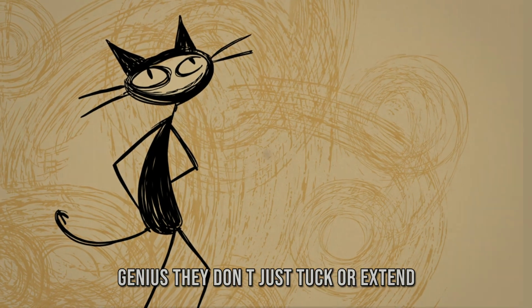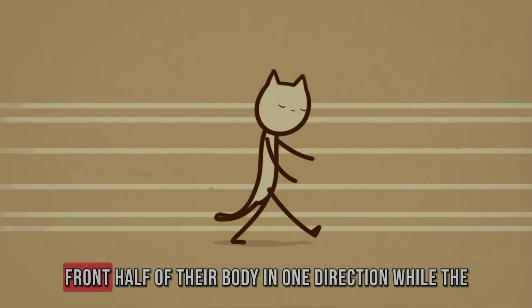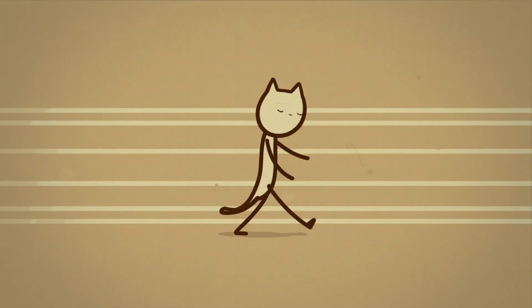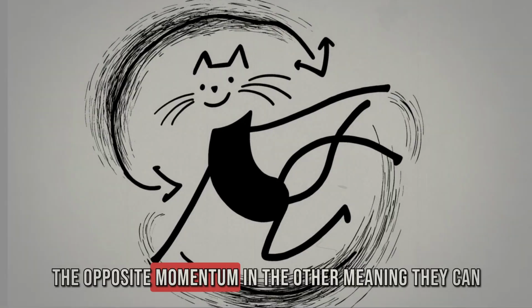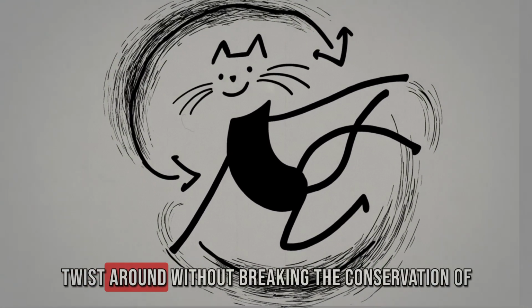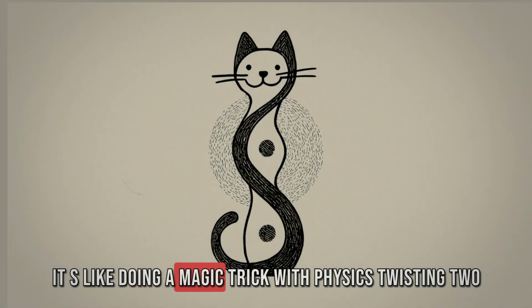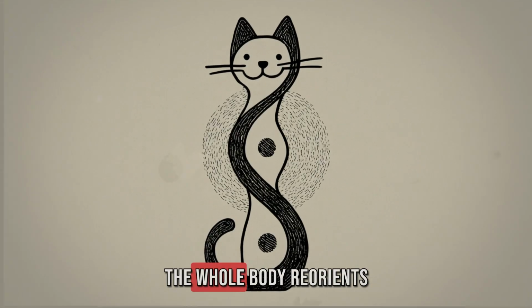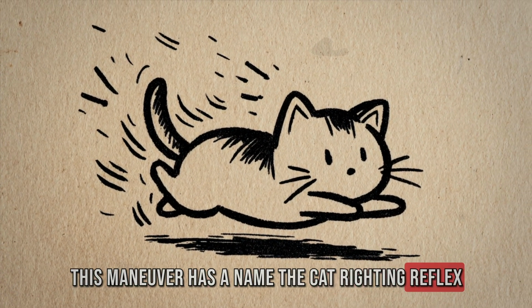They don't just tuck or extend. They bend in the middle, arch their back, and move the front half of their body in one direction, while the back half compensates in the other. This lets them cancel out the momentum in one part with the opposite momentum in the other, meaning they can twist around without breaking the conservation of angular momentum. It's like doing a magic trick with physics, twisting two halves of a puzzle piece in opposite directions until the whole body reorients. This maneuver has a name, the cat righting reflex.